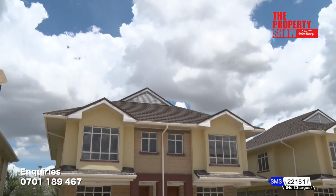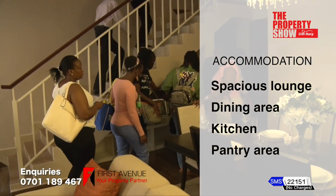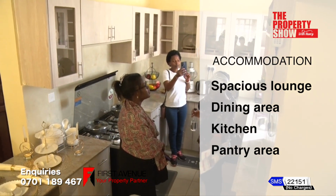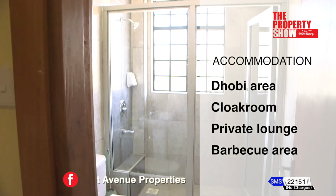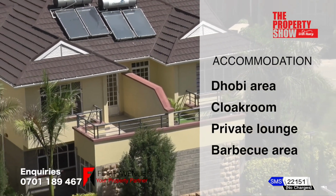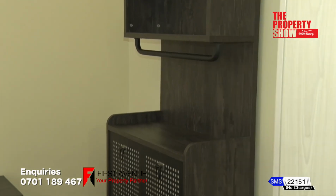The accommodation features include a spacious living area, a dining area, a spacious kitchen fitted with cabinets and a pantry area, a dobi area, a common cloakroom, a private lounge area, a barbecue area in the townhouses, and a DSQ for the townhouses.